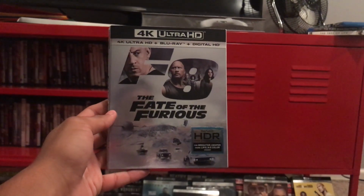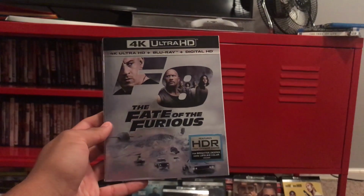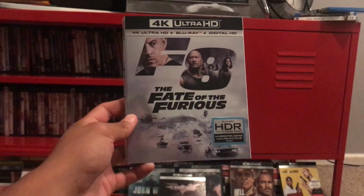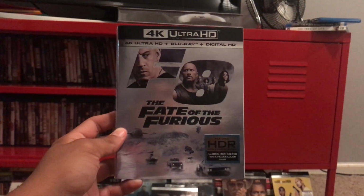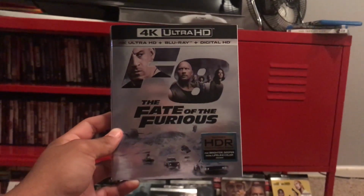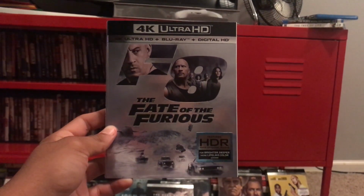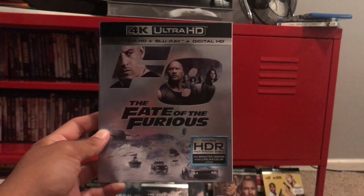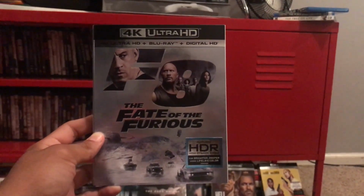Next on the list, we have Fate of the Furious, which is the 8th film in the Fast and Furious franchise. I know I got this 4K for under $20. I want to say at Target. I don't know, some fluky weekend deal thing. Anyway, I ended up seeing this movie in theaters, and I'm not gonna lie, I fell asleep halfway through. So really, I've only seen about half of this movie, hence why I got it on Blu-ray. I mean, I have all the other ones on Blu-ray too, so I needed to complete the collection. But long story short, I haven't seen this full movie yet. I need to check it out.